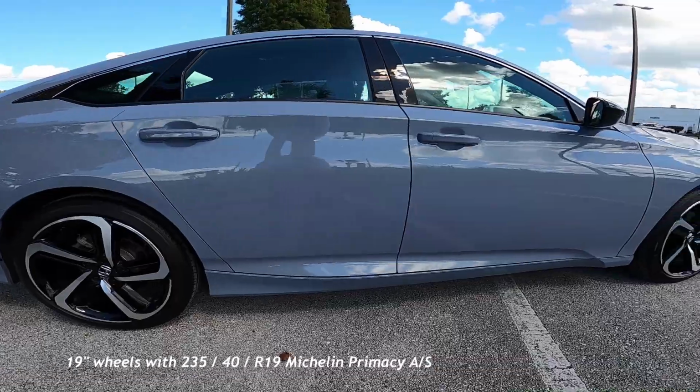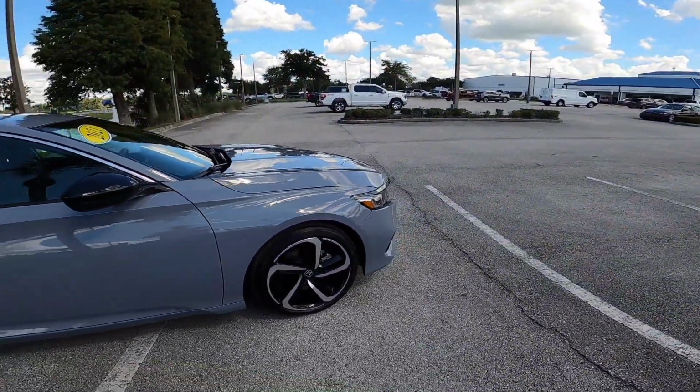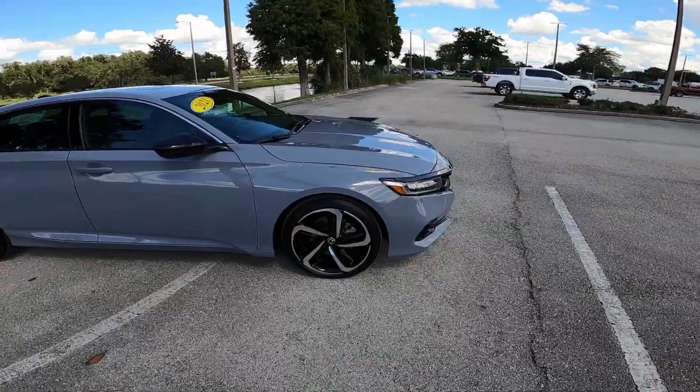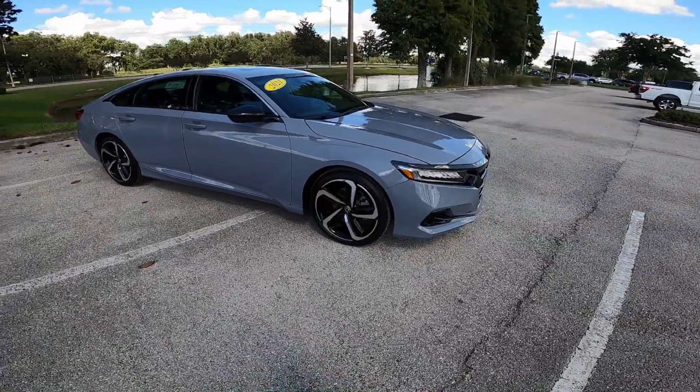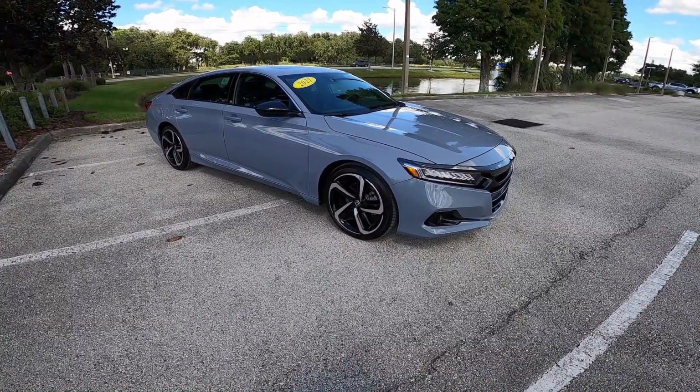So really nice. Love this design of this Accord. I think out of the three Japanese, or you can even throw in Subaru there, this is the best looking 4-door sedan from Honda that there is.